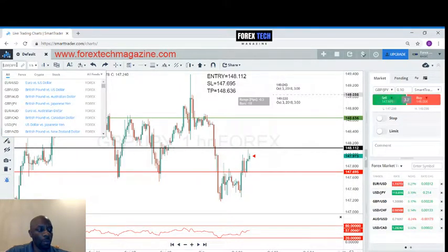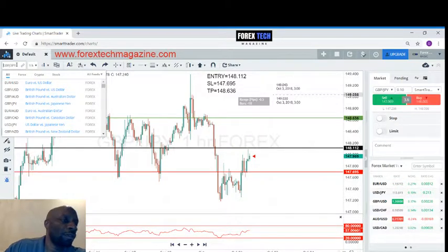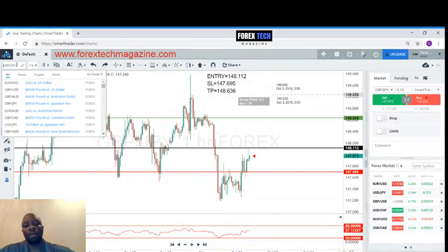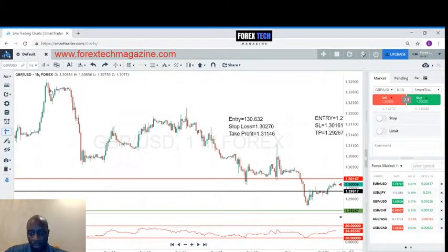The other ones that we were looking at, oh, sorry here, guys, need to plug this in real quick. All right, so the other one we were looking at was the pound US dollar and the pound Canadian dollar. So let's look at that one. Yeah, okay, so cool.